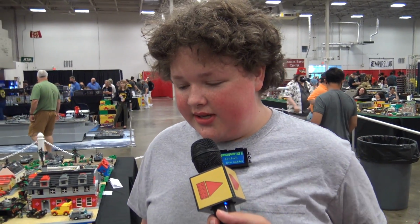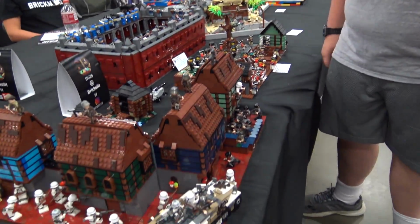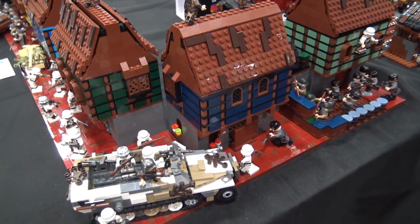My name is Joshua Higgs. I'm from Tennessee and brought some MOCs to display at BrickFair Virginia.